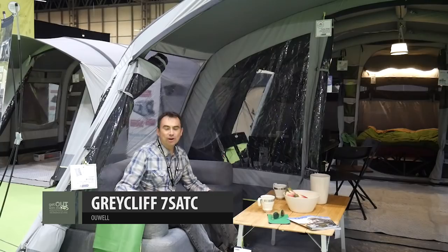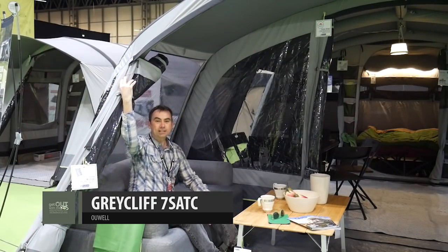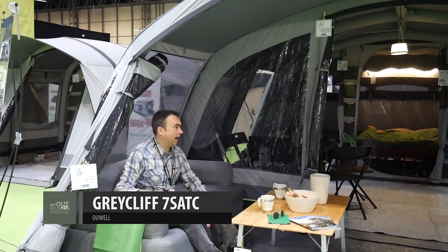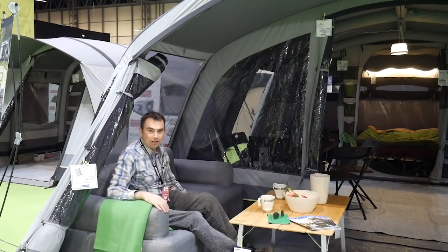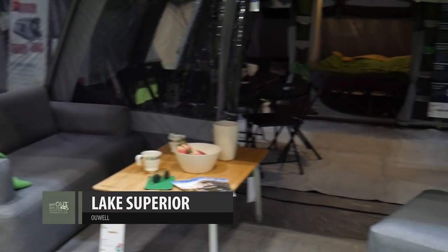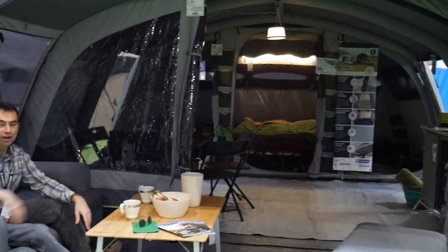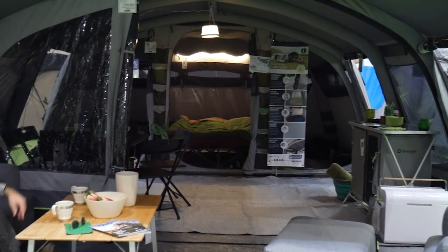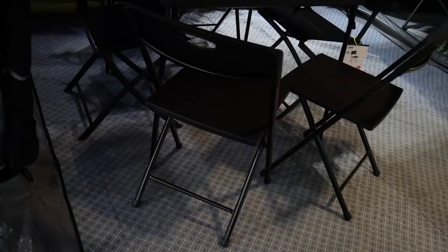This is the new Outwell GREYCLIFF 7 Smart Air Technical Cotton tent, so it's got that cotton feel to it, and as you can see, it's a really large family tent, ideal if you want to go on holiday somewhere. This is a bit of luxury as well. These are new inflatable sofas that you can get. So you can see I'm sat here under this awning, protected from the elements here. I've got a coffee table, we've got a living room going on here, and inside we've got some massive bedrooms. Let's go and get a closer look.